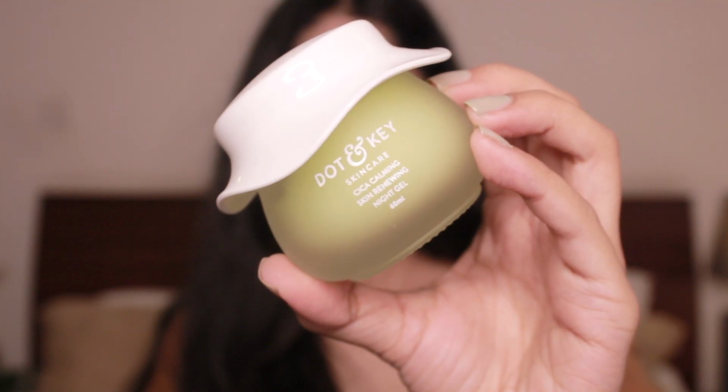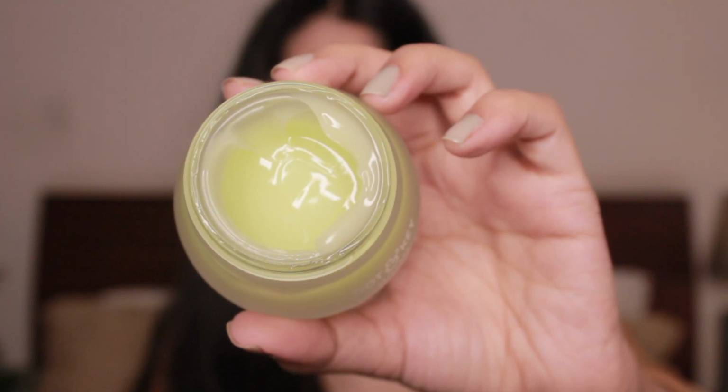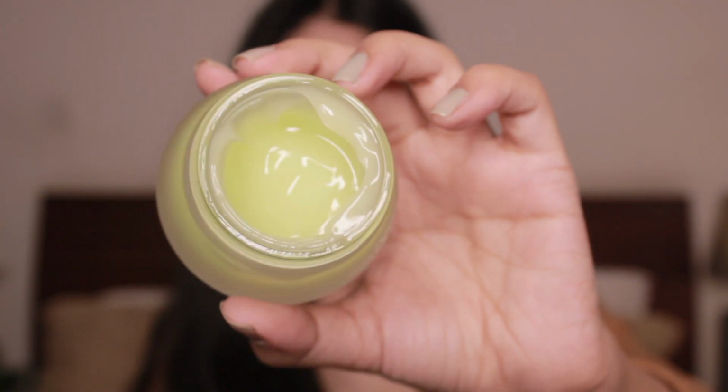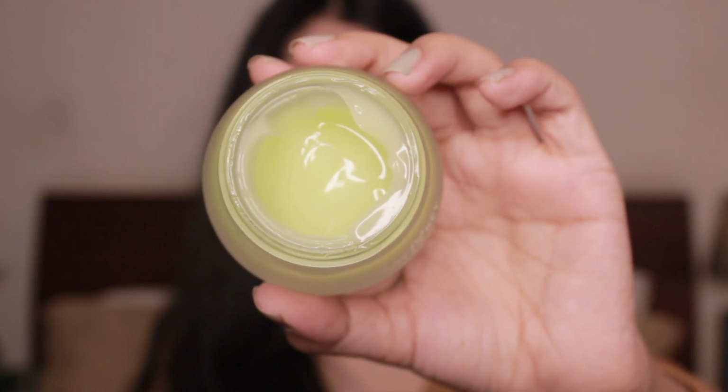This CICA calming skin renewing night gel is free from synthetic bleach, parabens, alcohol, sulfates, phthalates and other nasties. Now the packaging says that you have to use the product at night time because it is a skin renewing and calming night gel.